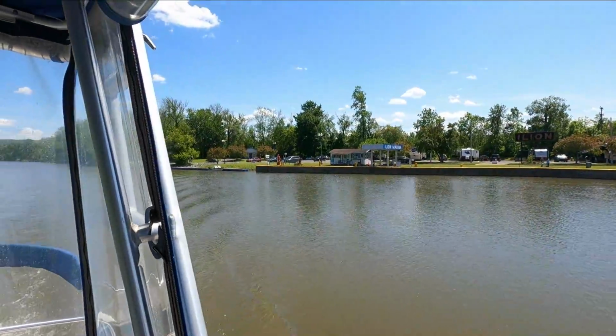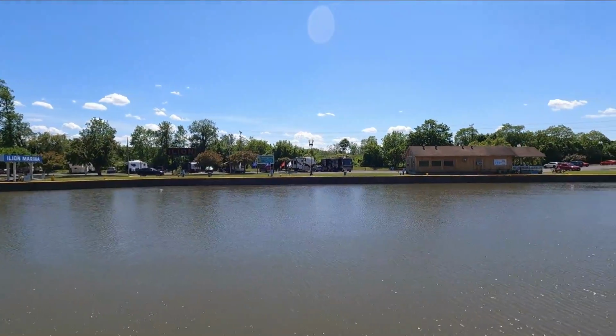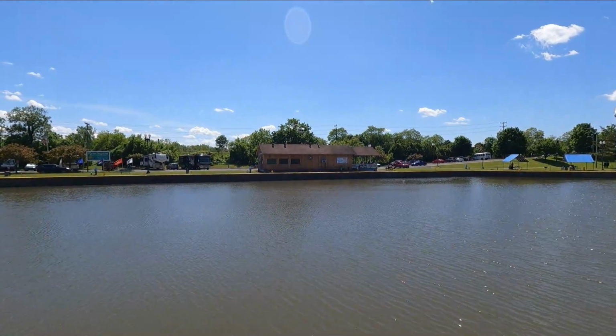Alright, that was 18. 10 miles to the next lock. This is a cool little spot right off the canal. Ilion Marina. Stop there for lunch, burgers, hot dogs, barbecue.